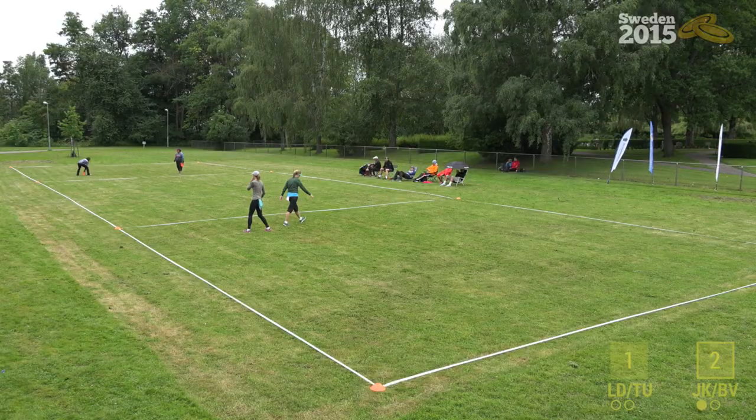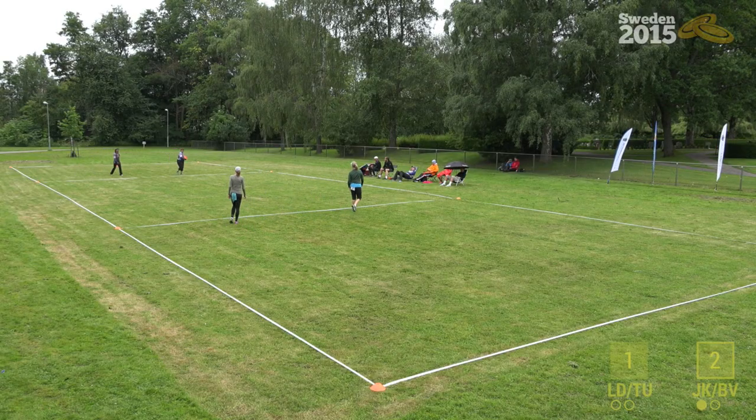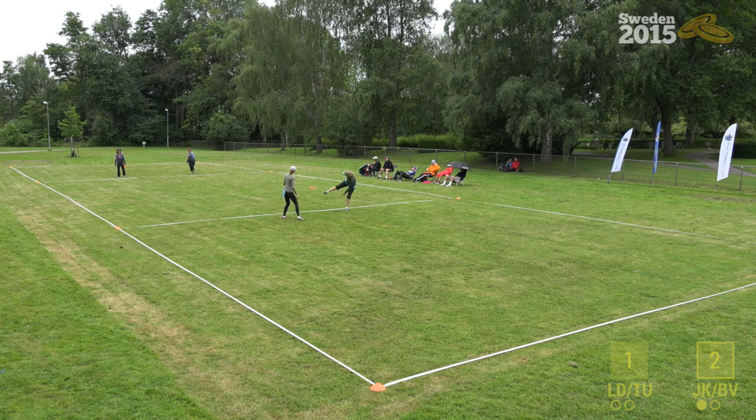In from Beth and Juliana means 1 point. They lead by 2-1.